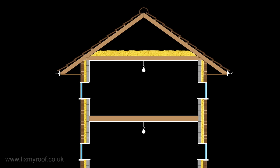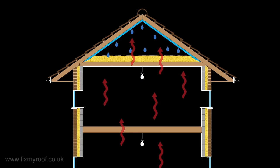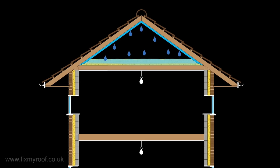First, let's talk about the role of ventilation during the winter months. Warm, moist air can build up in the roof space that has been generated from the rooms below, potentially condensing on any cold surfaces in the attic. This damp and humid environment can lead to mould, rot and damaged timbers. It can also stop insulation from working properly, and I'll show you a little bit more on that later on.